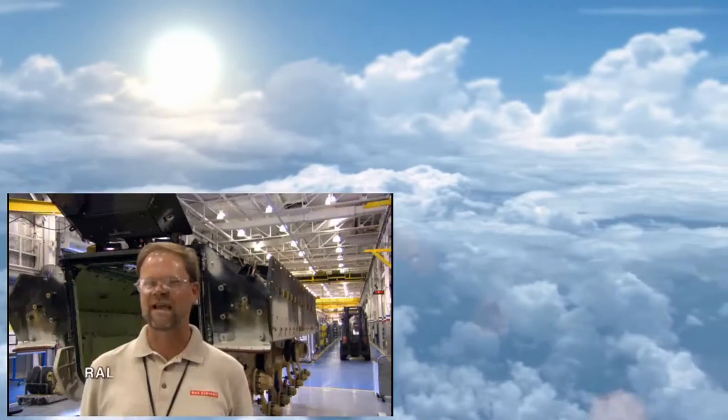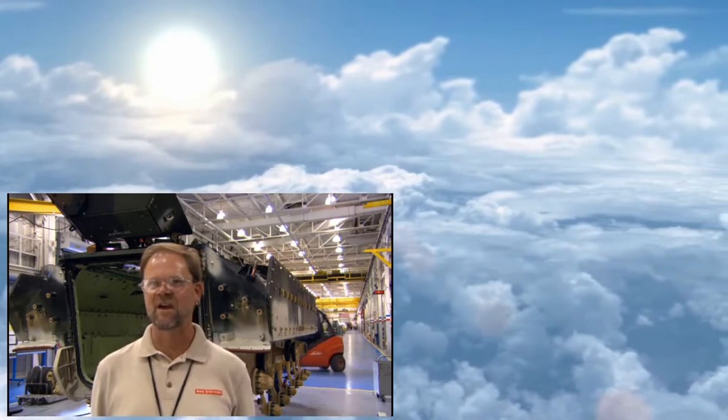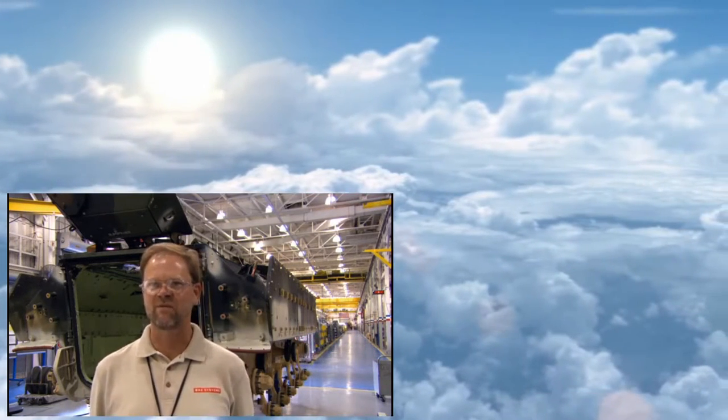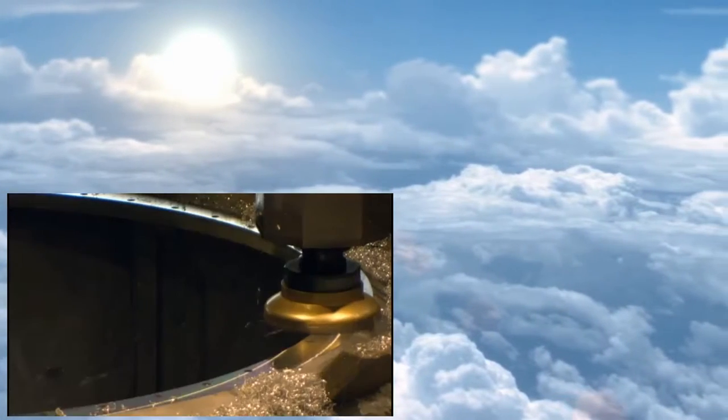The last new Bradley was rolled off the production line in 1994. Since that time, we've been in a remanufacture state where we take old vehicles and recycle them into new vehicles by upgrading them with new components and to bring them up to date.